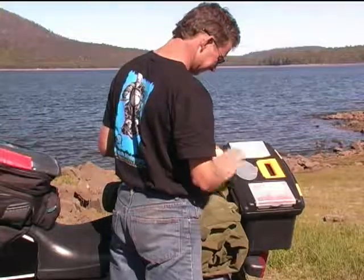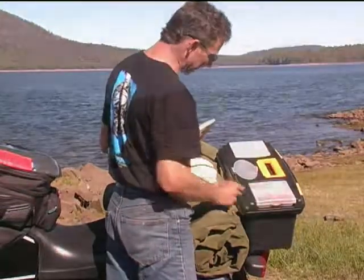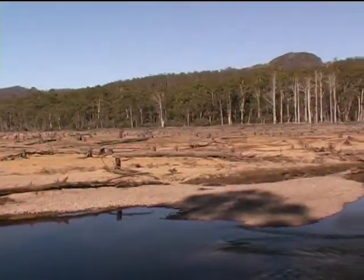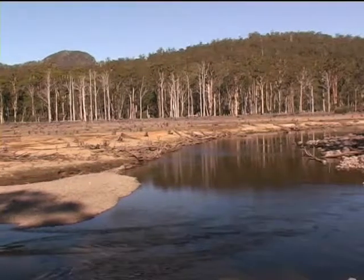This morning we started off. Yep, that's my $10 toolbox cable tied onto the bike. Well, we're looking at some of the Tasmanian land care techniques over here.